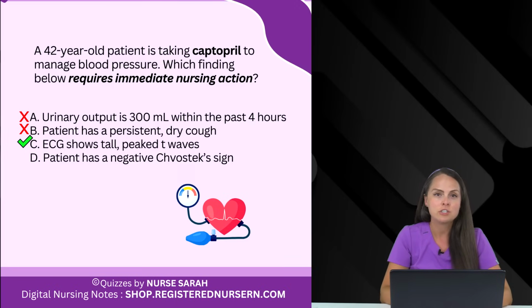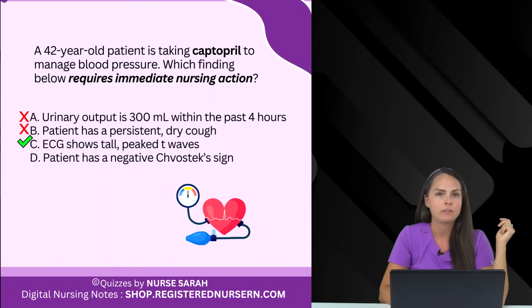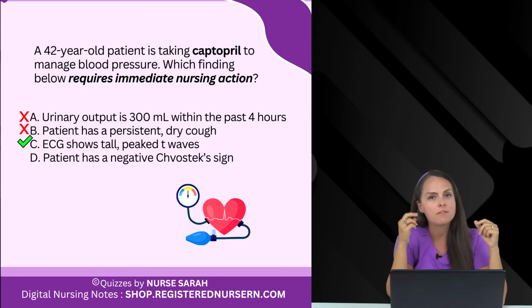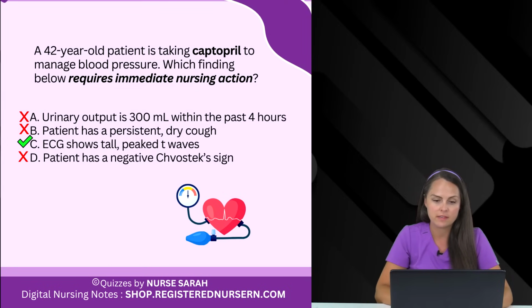And how you can check for it, I have a video here. You can actually see what a positive, negative sign is, but you will be testing cranial nerve 7. You will tap on the masseter muscle and you get this involuntary twitching of the face on that side that you tap. That's a positive Chvostek. So that's why that would not be an answer, because that is seen with hypocalcemia and doesn't really have anything to do with ACE inhibitors.